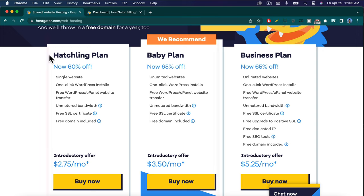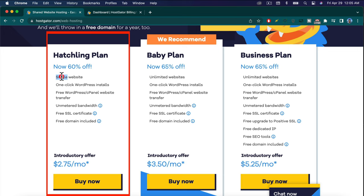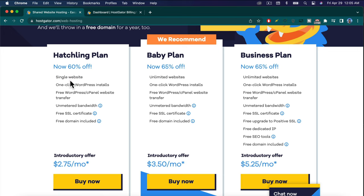So Hatchling plan, a lot of great features. So you can host one .com, .org, whatever. It's just going to be one site. Baby plan, however, it lets you do unlimited sites. So you can do yoursite.com, maybe your resume website.com, maybe another website you make.com, or your friends, or the business down the street. And other than that, these plans are identical.